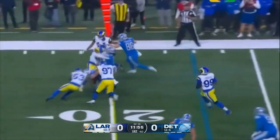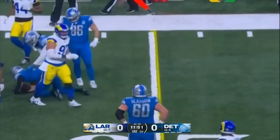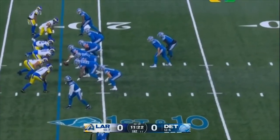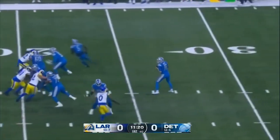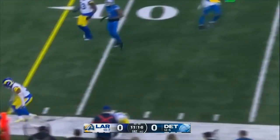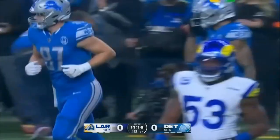And flip it out to their top receiver, Amon-Ra St. Brown. He takes it into the red zone. First down Detroit at the 18, Ernest Jones. He's the motion man from the 18. Goff going back to the air. 5 options. Comes to the tight end, LaPorta. Out of bounds right around the 11-yard line with Kobe Durant there in coverage.